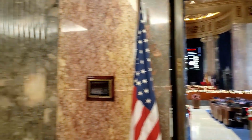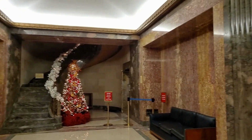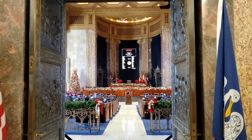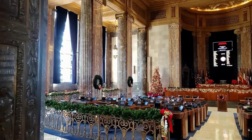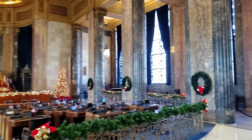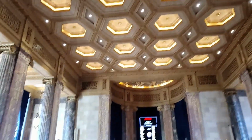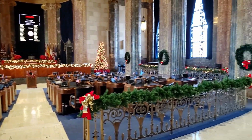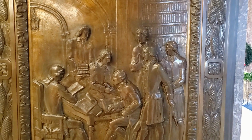Here's a state senate. All these staircases and balconies are blocked off. They're pretty though. So we saw the House of Representatives on the other side, and on this side, the west wing, I guess you could say, is the Louisiana State Senate. How pretty it is. Nicely decorated for Christmas. Beautiful. So this is on the west wing, and the House of Representatives is on the eastern wing.